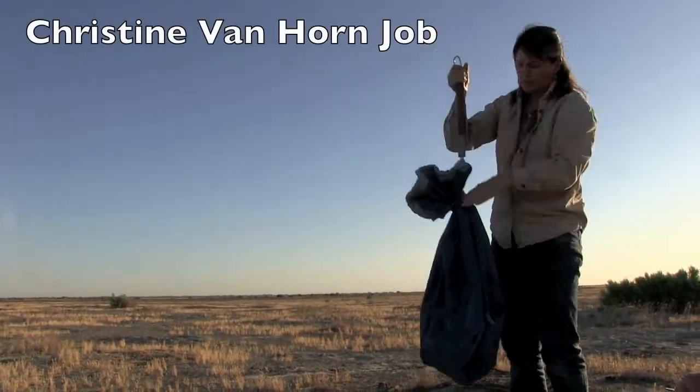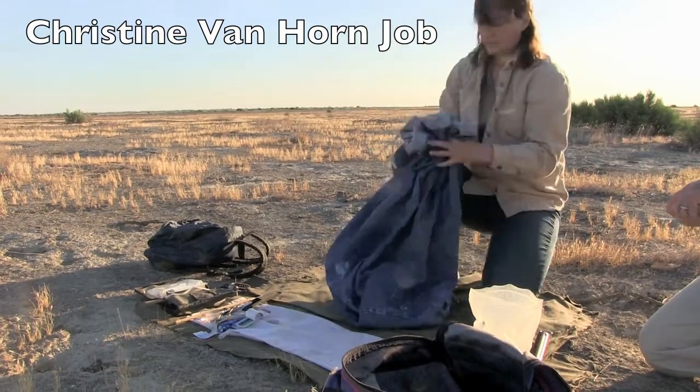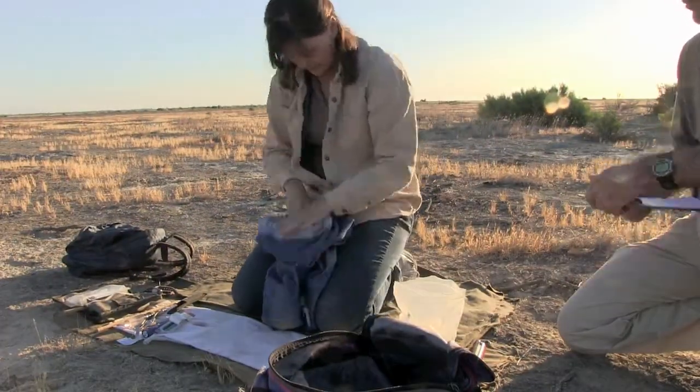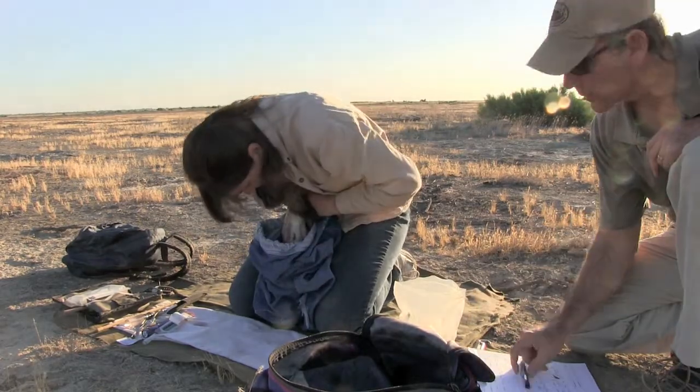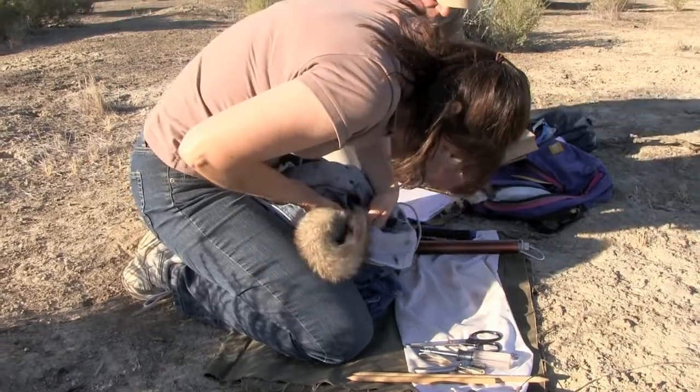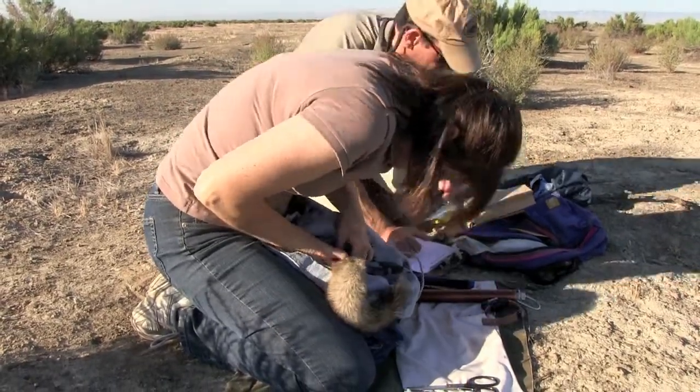This isn't sped up, this is how fast she really works. Brian told me when processing the fox, the goal is to stick to an established routine. That way, data is efficiently collected, and more importantly, both the handler and the fox avoid injury.